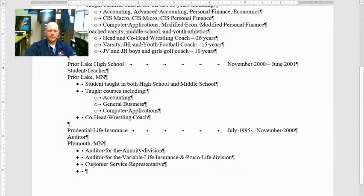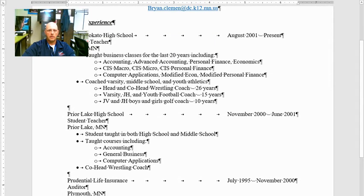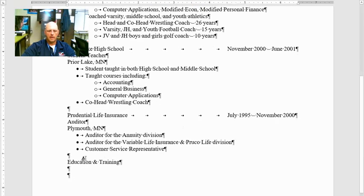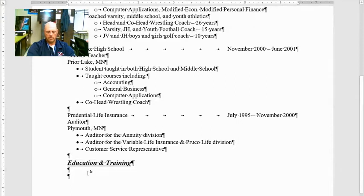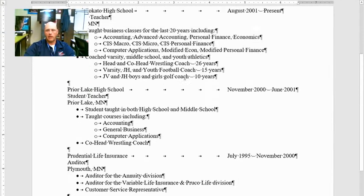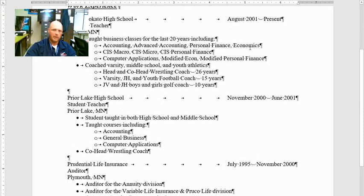Awesome. But now when I come down here to education and training, I want to maybe even use the format painter to copy this style and paint it over the top of this so it looks the same, okay? Separating ideas. What's my education and training? And again, chronologically, I'm going with my most recent first, then the one before that, then the one before that. Student teaching wasn't a job, but it explains the gap between November 2000 and August 2001 between being an accountant and being a business teacher.